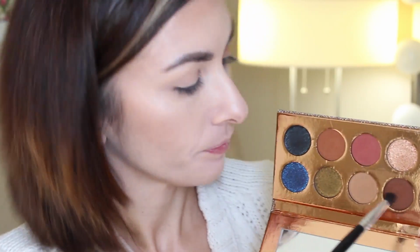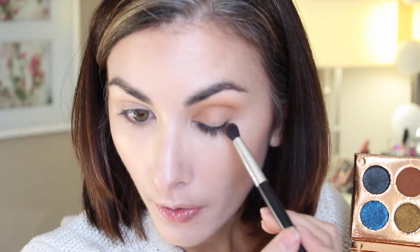I am going to take a smaller shader brush. This one's by Coastal Scents, and it's their BRC-S08. The one that I was using prior to is also Coastal Scents, which is BR-C-N09, if you guys are interested in that. So I'm going to take this brush here. I am going to dip into this darker brown. I believe this one is called Cheens. And we're just getting the tip of that brush in there. And I'm going to put this on the outer third here, into the V, blending it across the lid a little bit.